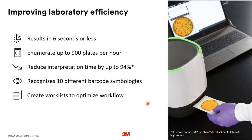So we want to improve lab efficiency. Results in 6 seconds or less. Now that is really a good improvement from the last machine, and it is very fast. You can also stack about 24 Petrifilms in the loader, and the machine will just push it through very quickly. You can enumerate up to 900 plates per hour. So that reduces your interpretation time by up to 94%.